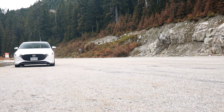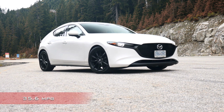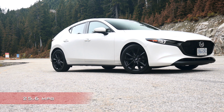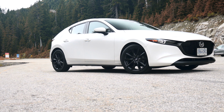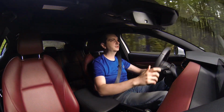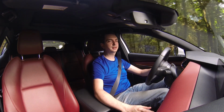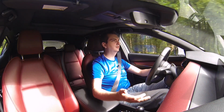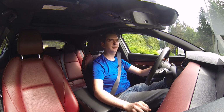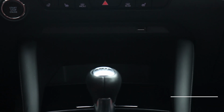Fuel economy is not that bad either. It's rated for 6.6 liters per 100 kilometers on a highway and 9.2 liters per 100 kilometers in a city. During my time with the car, I wouldn't say I averaged right in the middle of those two figures, but within them, I'm averaging 8.4 liters per 100 kilometers, which is not too bad. Most of the driving that I've done has been city driving, but I also took it a little bit on the highways. As you may have noticed, I am in a manual version of the Mazda 3.